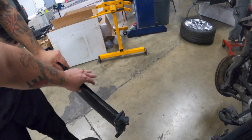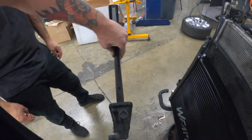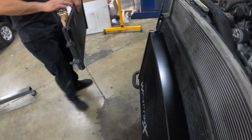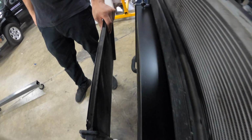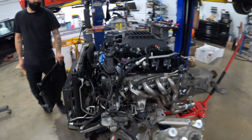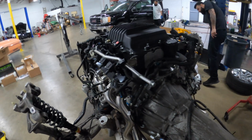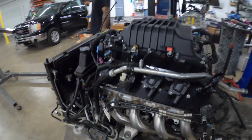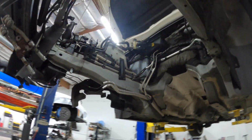Just to show you guys, this is how thin the factory heat exchanger is. And this is the new Weapon X. You can see how much of a big difference that'll make. But I think we're going to cut it off for today. Got a few more things that Ray is going to get done tomorrow, and then we'll be up there.